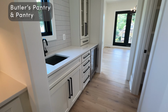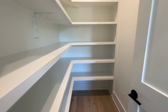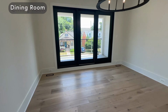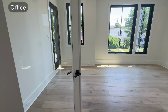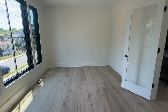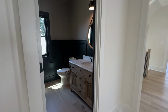Next to the kitchen, you have a butler's room with a wine fridge and this huge pantry. And then you have your dining room with another balcony, more access to the outside. And then this could be your office, your reading room, and then this would be your half bathroom.